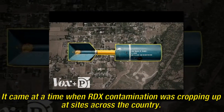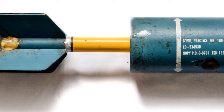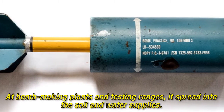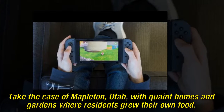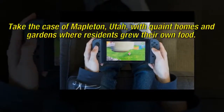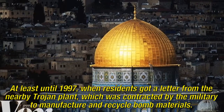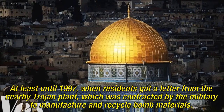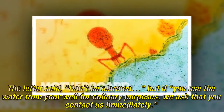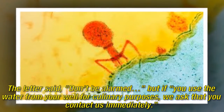It came at a time when RDX contamination was cropping up at sites across the country. At bomb-making plants and testing ranges, it spread into the soil and water supplies. Take the case of Mapleton, Utah, with quaint homes and gardens where residents grew their own food. At least until 1997, when residents got a letter from the nearby Trojan plant, which was contracted by the military to manufacture and recycle bomb materials. The letter said, "Don't be alarmed. But if you use the water from your well for culinary purposes, we ask that you contact us immediately."